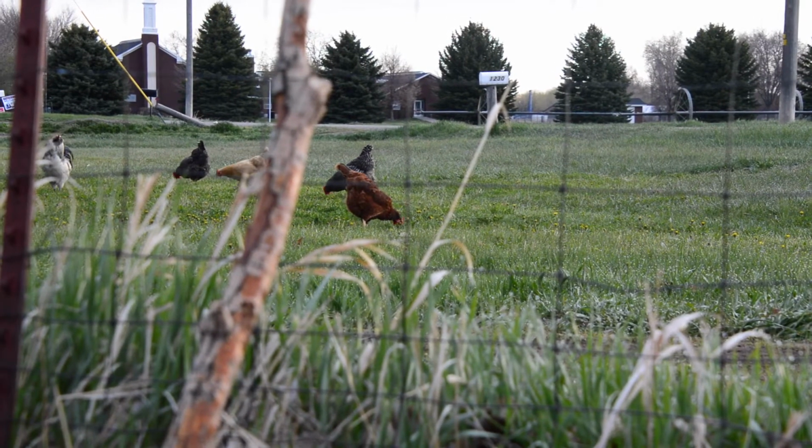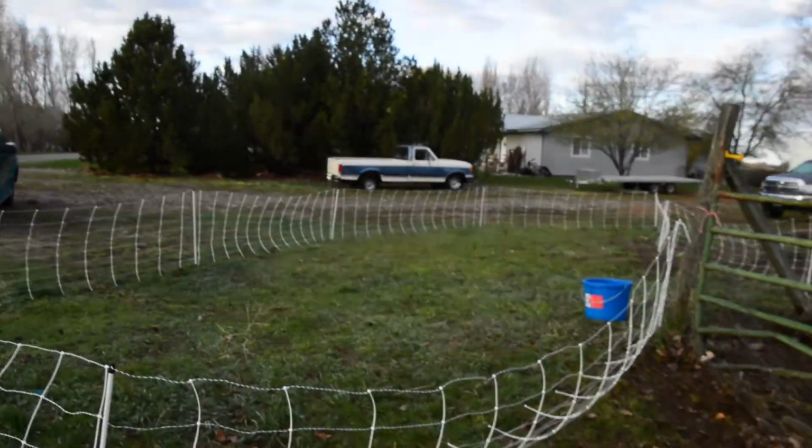There's all the chickens in the neighbor's yard. I'm gonna show you what I've got going on right now. It's right behind me. It is an electric fence from Premier One fencing, right here. It just arrived on Saturday, and so I set it up on Saturday. And here, I'll show you.